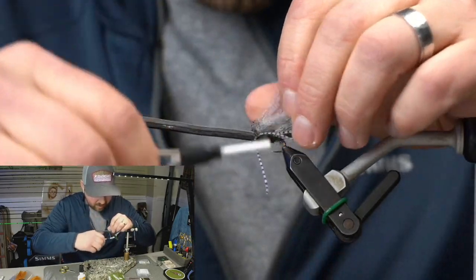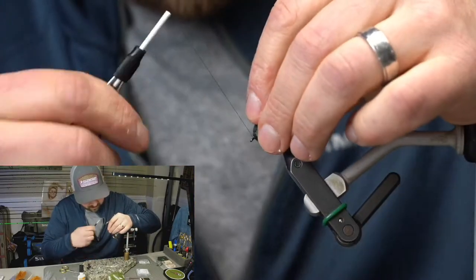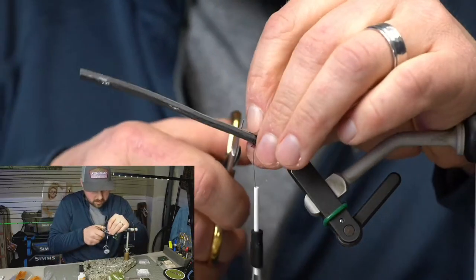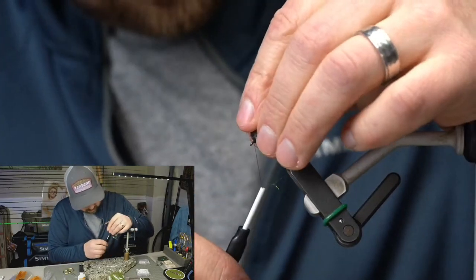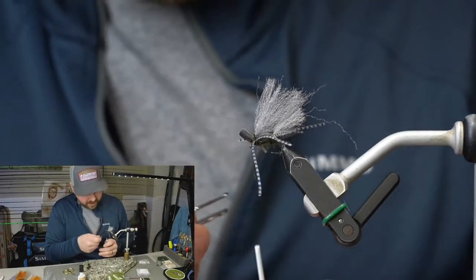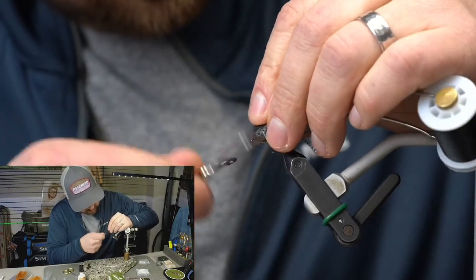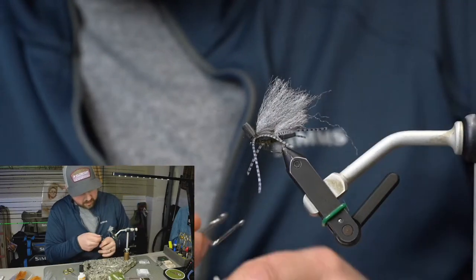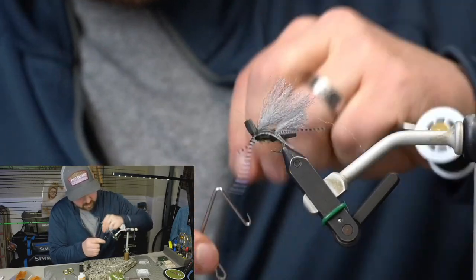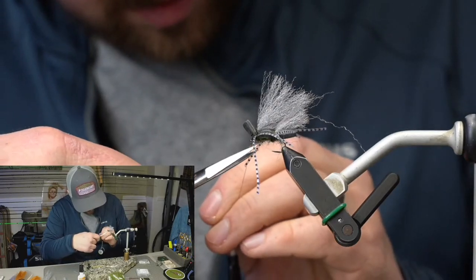So a couple good wraps there, covering up our work. Jump in front. This one I will use a whip finish on just because we have the space. I'll pull this up and out of the way. One, two, three. I'll do a three turn and then another. One, two, three. Cut that out.